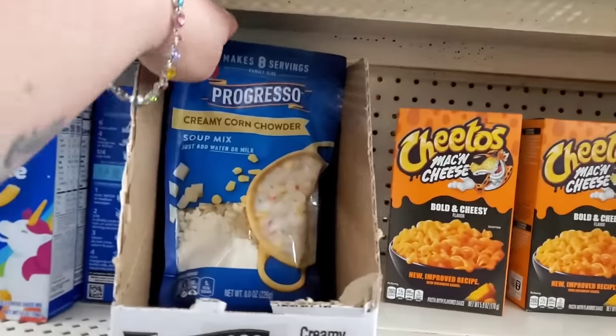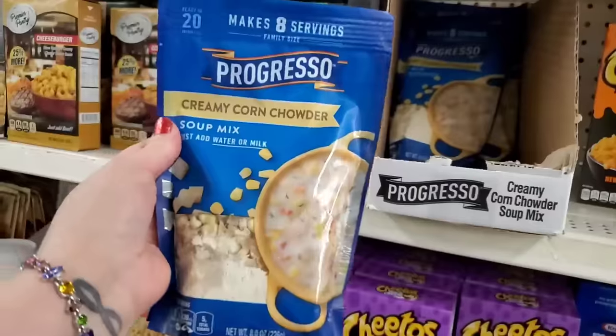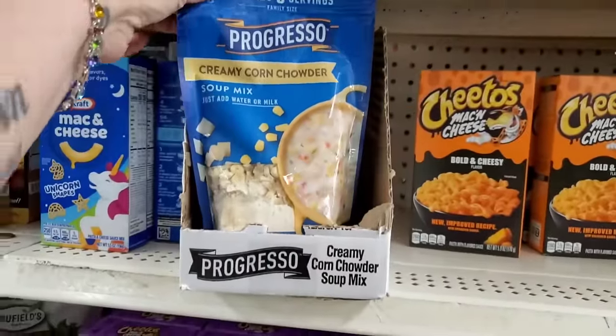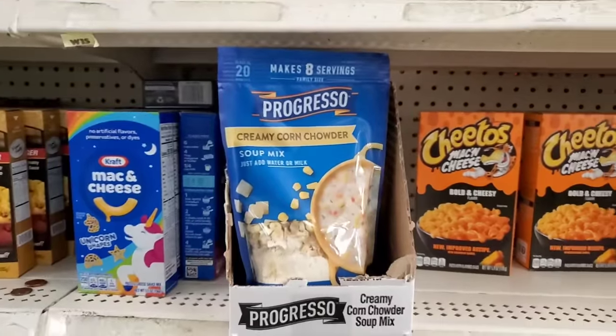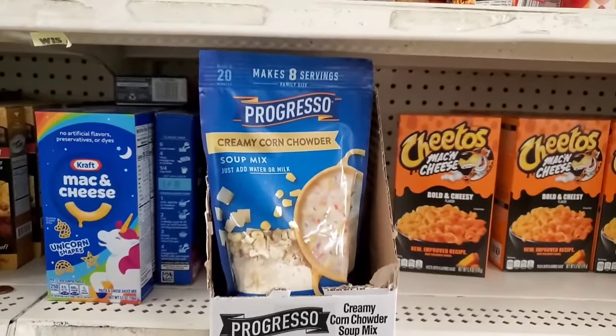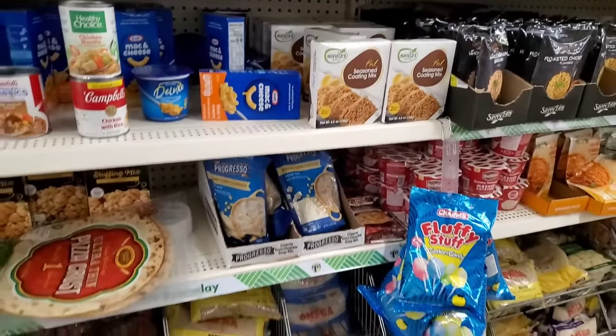You see that they have the creamy corn chowder here too by Progresso. We've already seen this. I'm hoping to find some new finds, but we'll keep looking. I mean, this is a great buy. For 8 servings, just add water or milk, and I would add like bacon or ham. Sounds really good. For the $1.25, it's a definite pickup. Got lots and lots of boxes of it, actually.